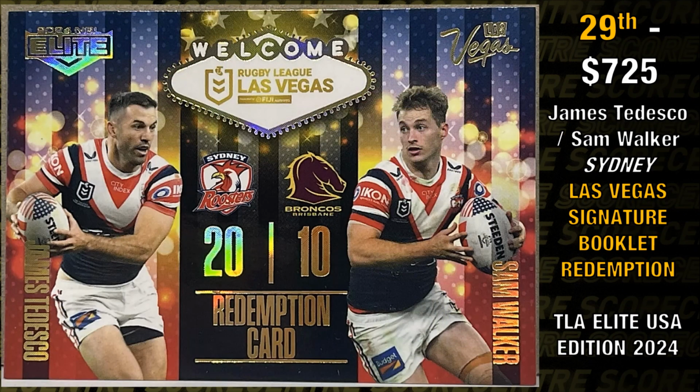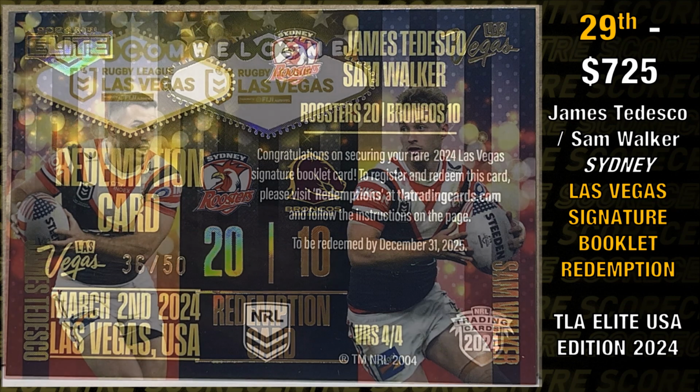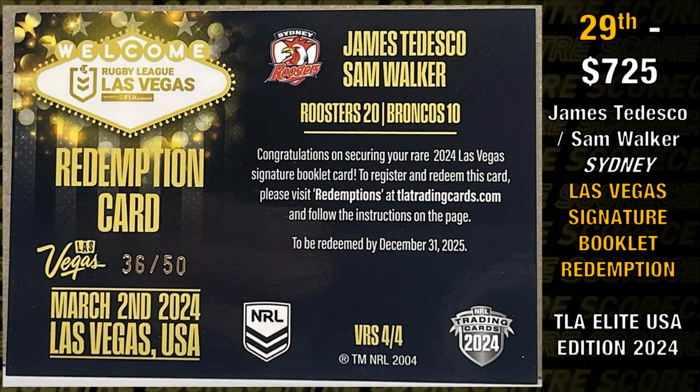In 29th spot for $725, we have the James Tedesco and Sam Walker dual signature booklet redemption card, the Las Vegas booklet, out of the USA edition of NRL Elite 2024, of course celebrating the Las Vegas games at the start of this year. And that is booklet redemption 36 out of 50.